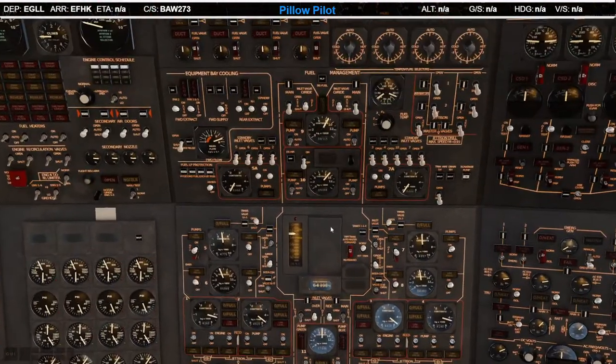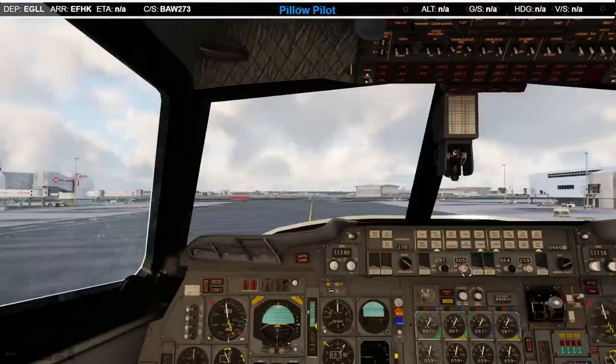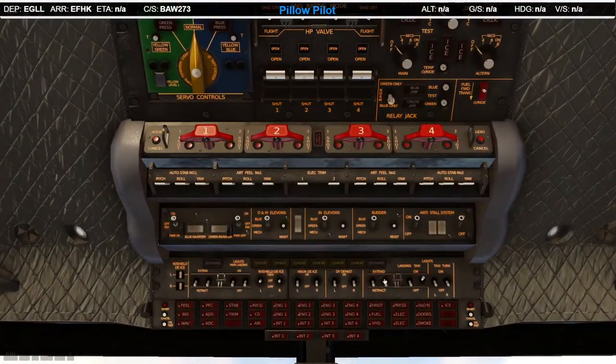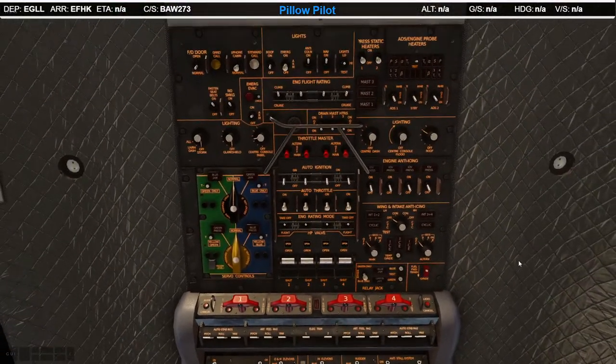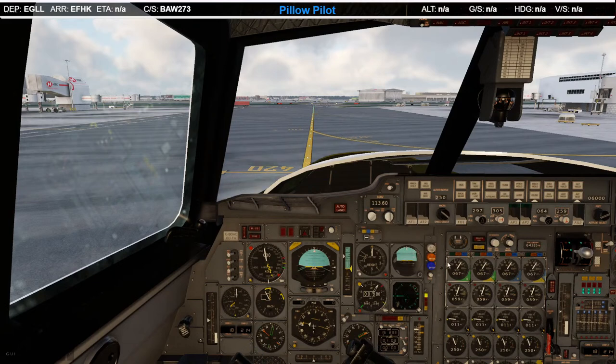So, fuel valves wise, I like to set this one to auto, and then we'll do the rest of it on the taxi. So, taxi wise, taxi lights go on. Rest of it we'll do on the taxi. Nose needs to be set to the 5 degree down position.